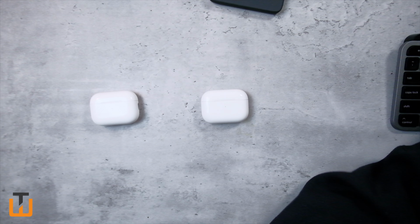From a regular guy's perspective, I want to let you guys know if these earbuds are really worth the upgrade. If you have the first gen AirPods, should you get the AirPods 2? So let's go ahead and check it out.